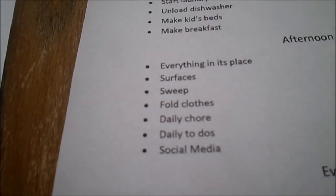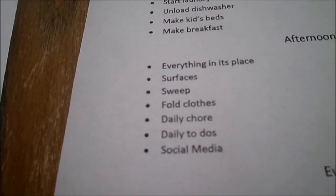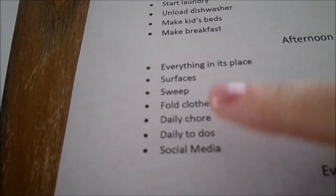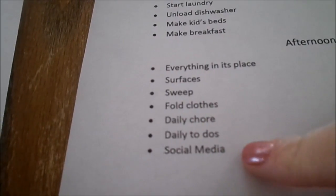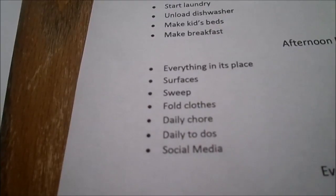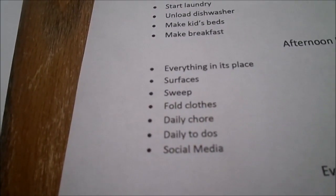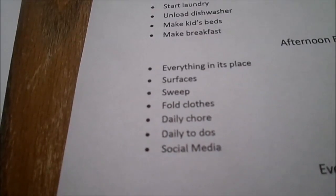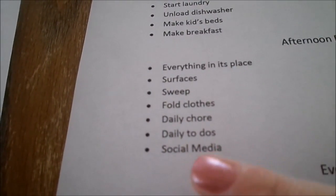So this is when I do my phone calls, anything that I need to do extra for the day, I try to get done at that time. And then I check my social media. So trying to reply to comments, which I've been terrible at lately, but also trying to check on our Happy Housewives Facebook group. Samantha from Happily Housewife and I are admins for that group, so I like to check on that. And then that is my afternoon routine.